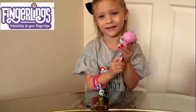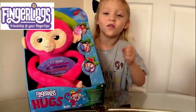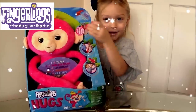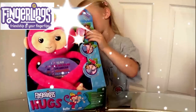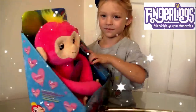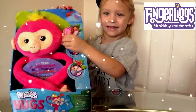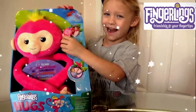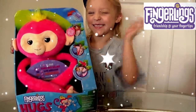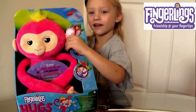But first, guys, I gotta show you the Fingerling Hug. This is Bella, guys. She's for age 2 and up. I've been wanting these for ages. I wanted one for Christmas, but I already have one there. I'm so happy about this. I've been wanting one of these for hours and ages. See what Timmy made us. So cute. Just like the one over there.